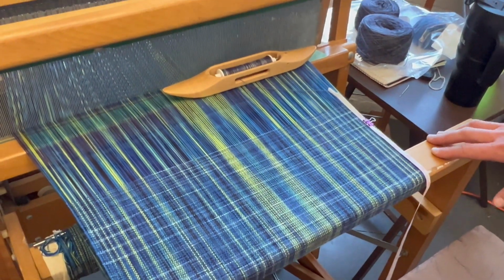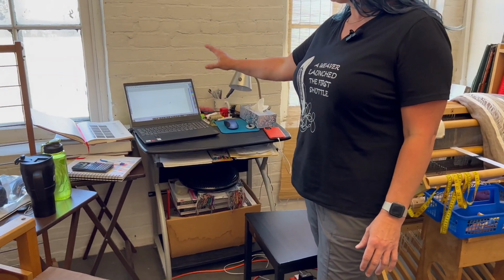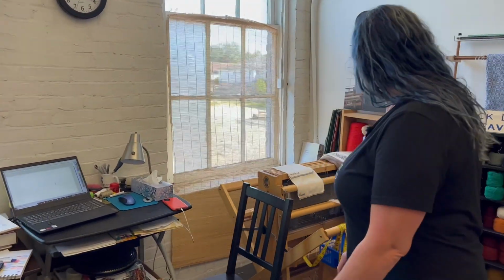And then moving on, this is my little office area. It's very tiny, so I love my folding trays that I move around to hold things. I've got sketchbooks, pattern books, I've got fiber works up here right now. It's just a great little spot to sit and plan my works for the year.